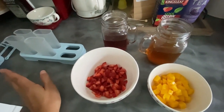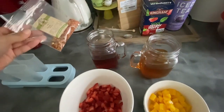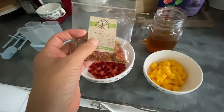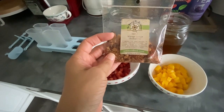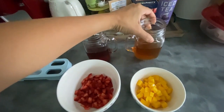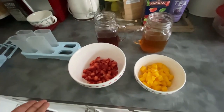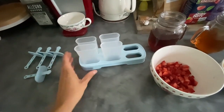Now, the next recipe is for a mango popsicle, and for this one I'm using the Mango Tango infusion from the Tea and Spice Company. This is a very delicious mango tea, but you can use any mango flavored tea you have at home. And of course, we're using fresh mango, and you can sweeten your tea however you like.